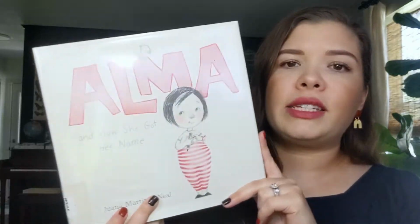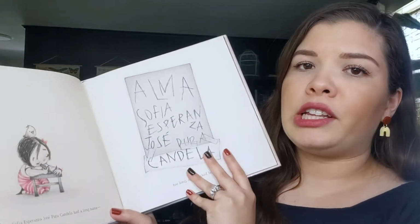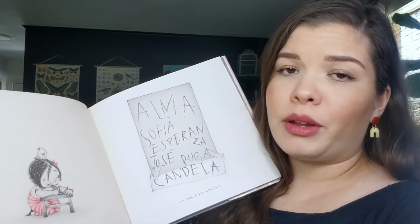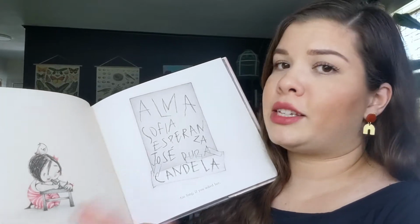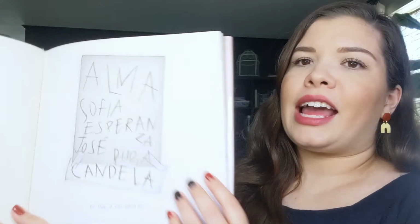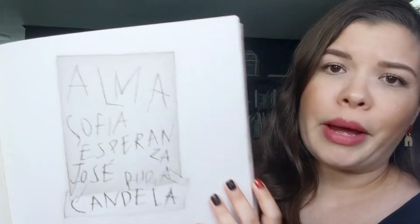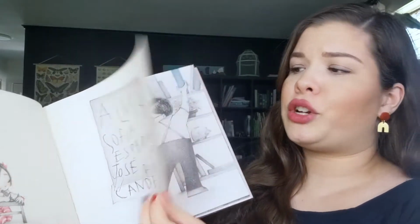The next book I have for you is Alma and How She Got Her Name by Juana Martinez-Neal. And this story is super cute. Alma has a very long name, and that is very common with a lot of people in the Hispanic culture to have these very long names. So her name is Alma Sofia Esperanza Jose Pura Candela, and she says her name never fits, and she's really sad about it. She does not have an appreciation for her name.